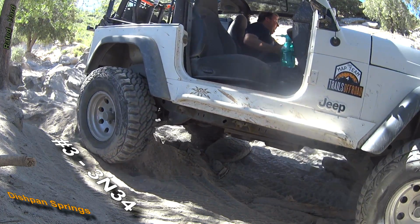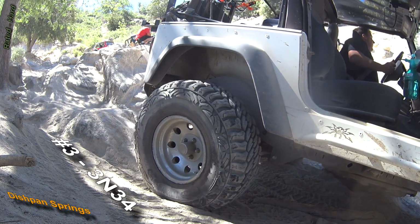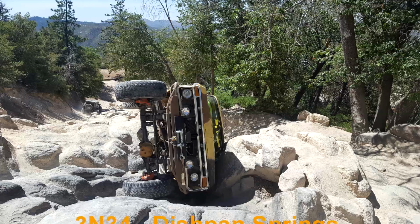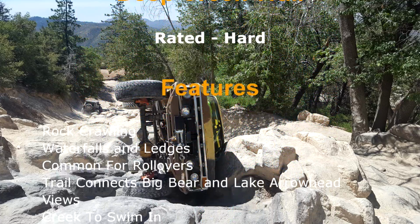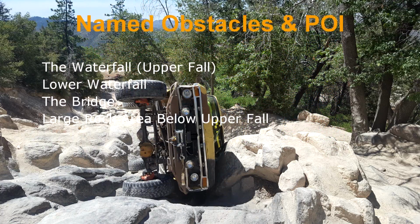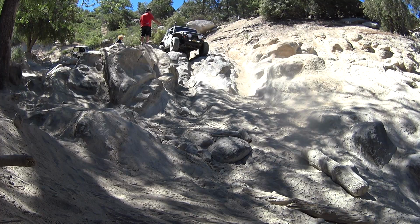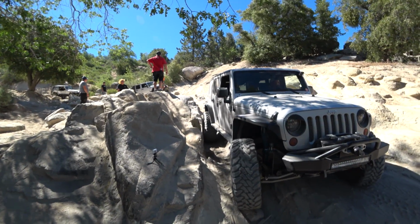Our next trail is 3N34, Dishpan Springs. This trail is infamous on the Big Bear mountain range. The trail has 2 different waterfalls that are known for rollovers. It is common to see multiple rollovers in a group. The trail is rated hard and has the single hardest obstacle on the mountain range. Even though there is a bypass being created, it is still more difficult than anything else in Holcomb Valley.